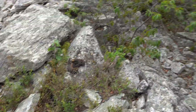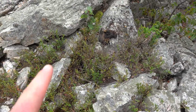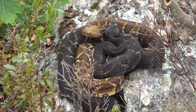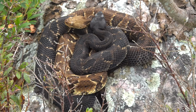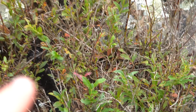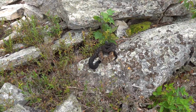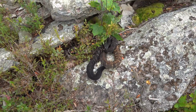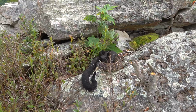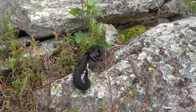Man, I was walking all around this site, and then I just glanced down, and there's 3 right here. It's a black phase and a yellow phase together, chilling out, right next to this big slab. And then there's a black phase, kind of in the weeds here. There goes the yellow one. Black one's just intrigued. But good to know, this is a good gestation rock.